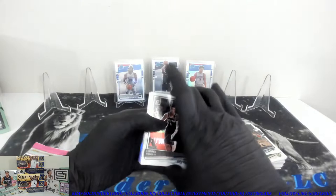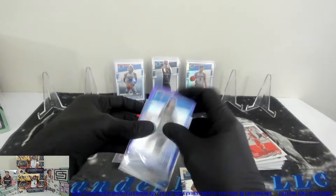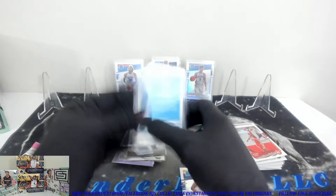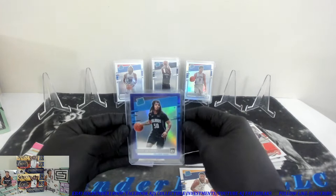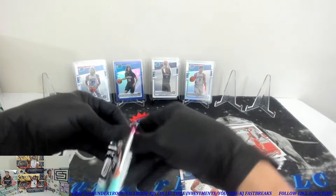Lonnie Walker, we got Cassius Stanley, Rajon Rondo, and there's a Cole Anthony purple, boom. Pretty decent centering on that. I've seen worse. Seen worse on them. That's for sure. Not bad.